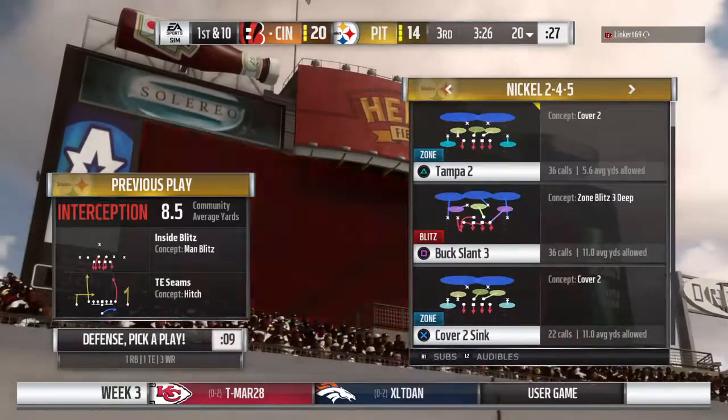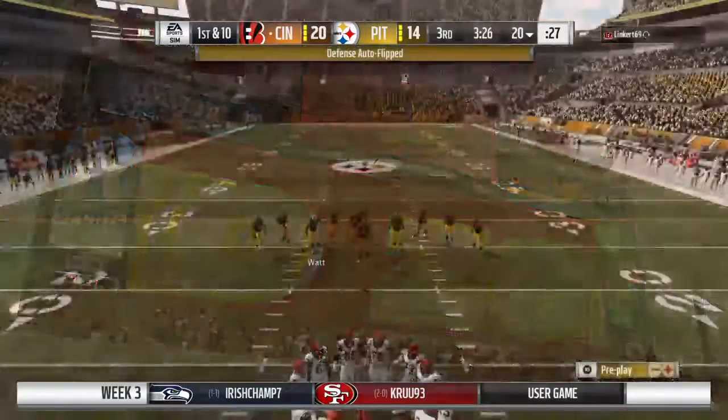Has that happened to you before? No, but I've heard stories about teams actually doing that back in the good old days.